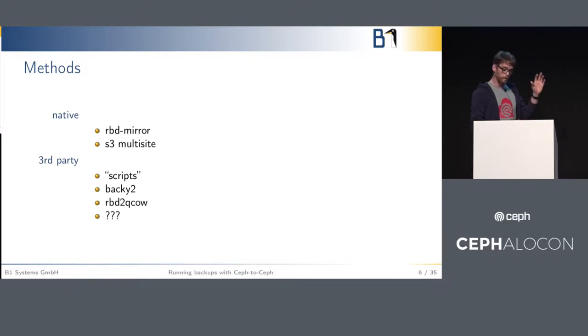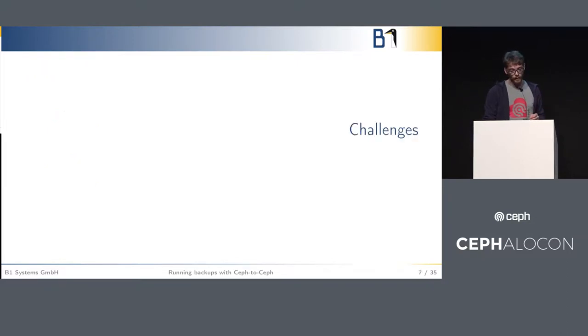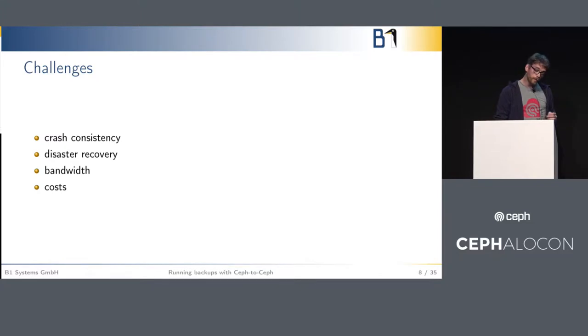But for all of these tools and possibilities, we have challenges, challenges that we have to solve before we can start. Sometimes, if I start a discussion with a customer, after one day they say, okay, maybe we don't want to back up our Ceph cluster, because it's too much that we need. We need a second Ceph cluster and all the stuff. So the challenges are crash consistency, disaster recovery, bandwidth, and cost. These four points are the challenges that we have to solve.